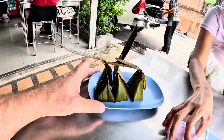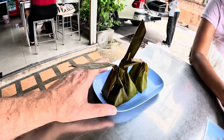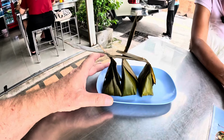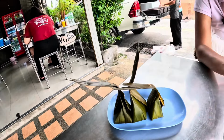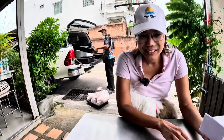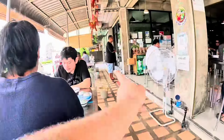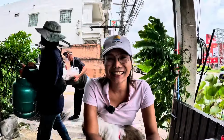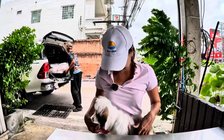So these are optional. 10 baht each one. What's inside that? It's a dessert like coconut cream with some sweet inside. And during the week, there's normally a lady just down there that makes pork satay sticks. Oh, they're beautiful. Anyway, they're out of the budget.